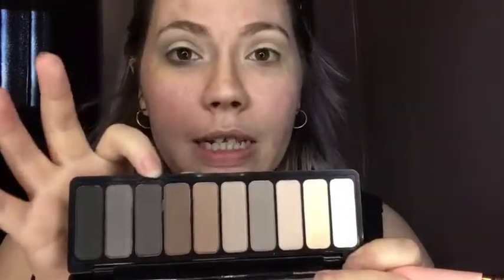I'm going to be going into this slate color right here on a different brush. This is what I like to use to pack on the colors, but also be able to put into my crease. I feel it is definitely a lot denser than the other ones. So I'm just going to go ahead and pick that up with that brush and really tap off the excess. I'm just going to be putting that in my outer V.